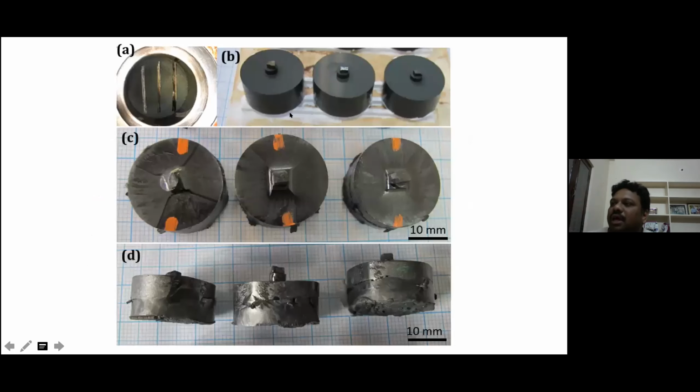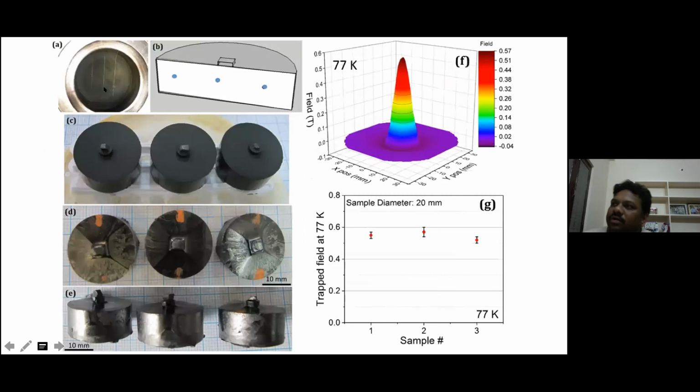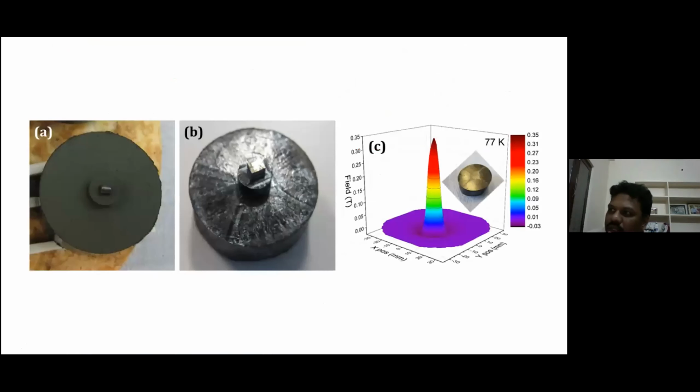Then, this is just to show you the different configurations we tried. We dispersed these fibers in the powder, and then we arranged them in different configurations, and all of them worked thanks to the buffer strategy. All this helped us grow single grains, even with silicon carbide fibers, which have higher melting temperatures, still there in the matrix. You can see the trapped field performance is similar. Reproducible results are there, and then we went to hybrid fibers. What you see here is a hybrid fiber, which is essentially what I should show you here.